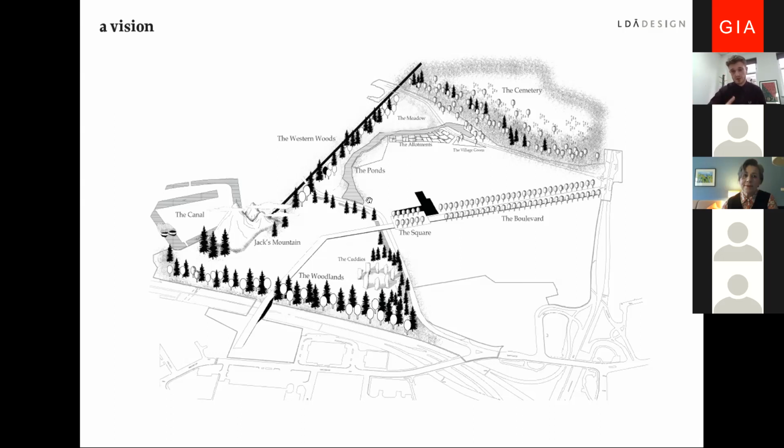And then it was touching on the sustainability of the landscape. It was the ponds and the lochs and everything else, the water that inspired this vision, and how we could integrate that into the landscape, and also again connect back to the canal, which was such a great asset to have on the doorstep.